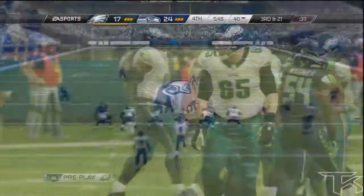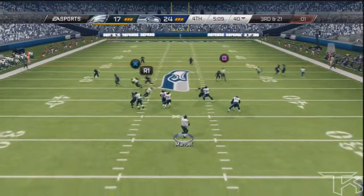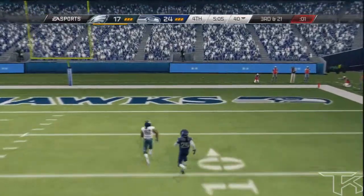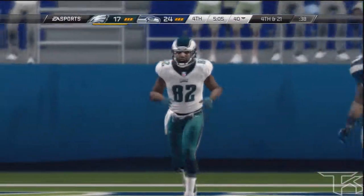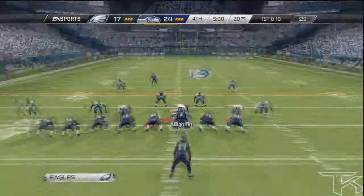So that would bring up 3rd and 21 for the Eagles, about 5 minutes to go. EJ takes a snap. Once again, it looks like everybody's going deep again. He's got a man open, but overthrows him once again by about 10 yards. EJ's got to get that under control, as now it's up to the Eagles defense to come up with a stop.